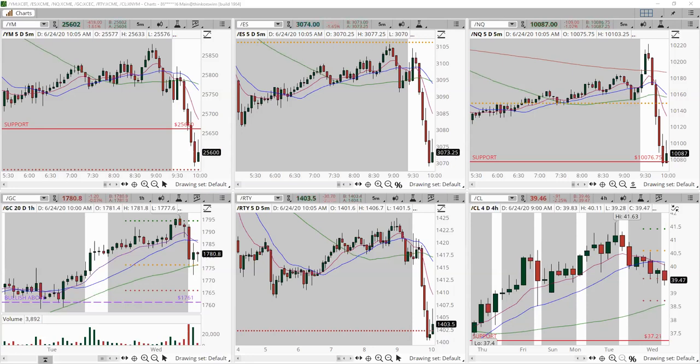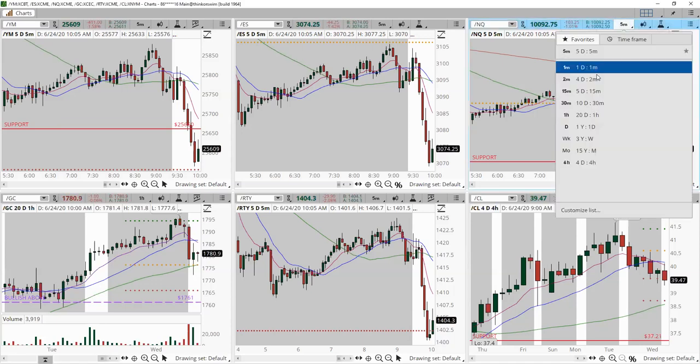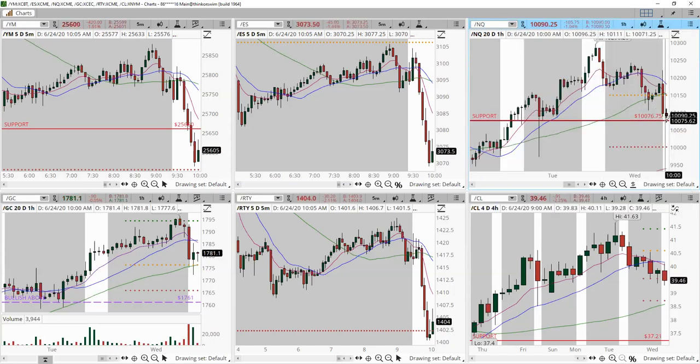All right. Here's the thing with NASDAQ. NASDAQ still holding strong here into support. You see how it's bouncing off of that support zone? That's the 5 minute. Here's going to be the clue. I would like to see a bounce. Okay, so technically speaking, I'd like to see a bounce in NASDAQ into 138, and then a rotation to the downside.